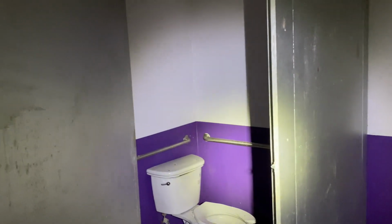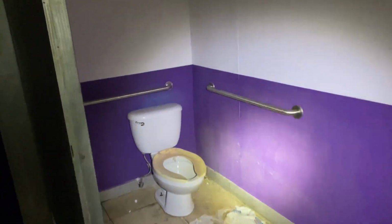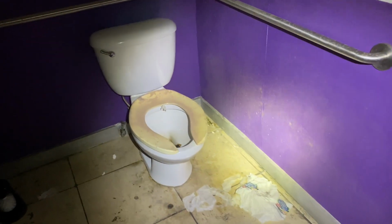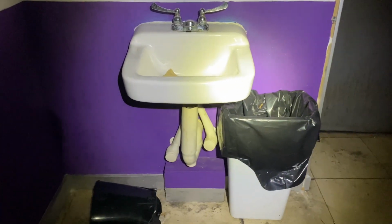So this right here is the women's restroom. Again, like I said, not much vandalism. Everything's still intact. It's just a bunch of neglect. You can see that the ceiling in this place has been leaking. The roof has been leaking pretty bad. You can see all the mold growing on the side of the wall. And it looks like each stall had its own sink because there's no shared sink out here.